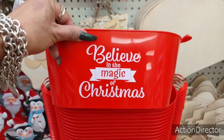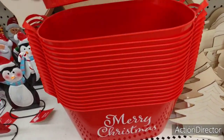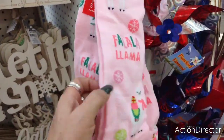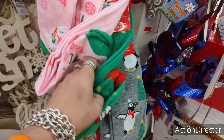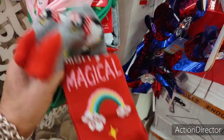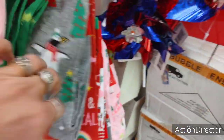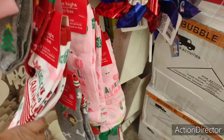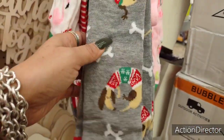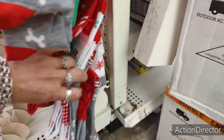I also have these. Believe in the Magic of Christmas. Merry Christmas. And that looks like those are the two. Oh my gosh, look at the socks. Falala llama, cute. Santa Claus, the penguins, Merry and Magical, the unicorn, the flamingos, the Dotsons. Just fun, you guys.